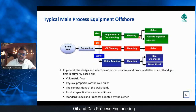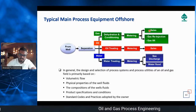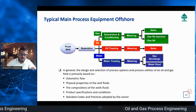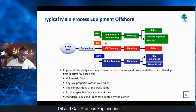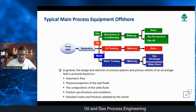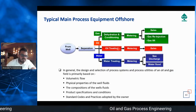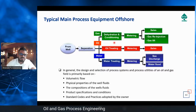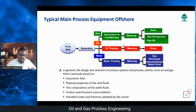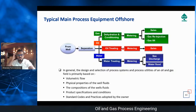All right. And the gas is metered, and it will either be sold as sales gas or be used for gas reinjection or gas lift. For the oil phase, there will be oil treating, which is to remove oil in water or your emulsions. Basically here you have all your tilted plate separators and corrugated plate separators. Then it goes to your metering system. Before going to the metering system, you need to stabilize your crude.